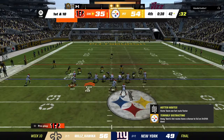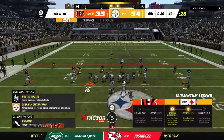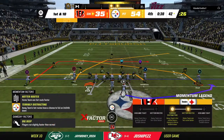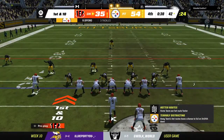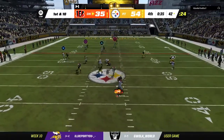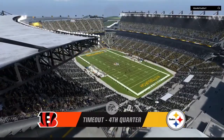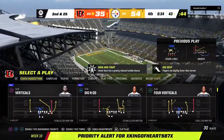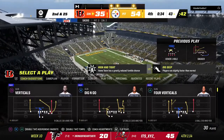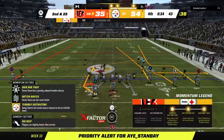In motion right here, Boyd. Go. Again, it's Burrow. And a big loss here as he's taken down. Now the Steelers use the first of their 3 timeouts. It's just their first. They've got 2 more to use here in the final stages.